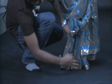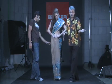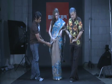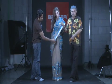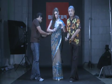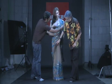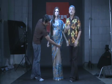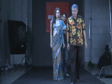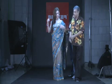Here we are, getting the pleats right and then tucked in. And for safety's sake, normally you hold the pleats against your petticoat, leaving the top one. Take a safety pin and pin all the pleats to your petticoat from the inside, through your petticoat, except the top one, so that it's never visible, but all the other pleats are pinned. And so even if you trip or you step on the inside of your pleats when you're walking, your pleats will not open and embarrass you.